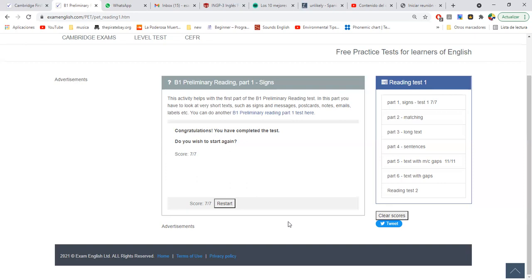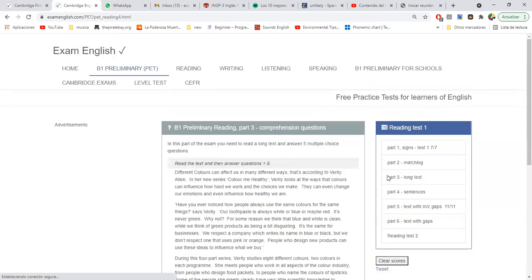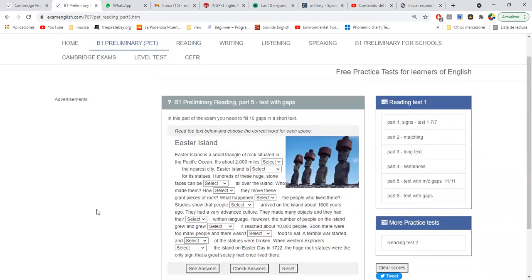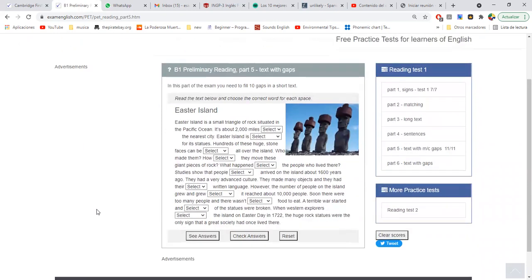Now we're going to do one more, only one more together. Not together. You are going to do the next reading activity individually, okay? Let me show you which one. No, not that one. Let's do this one, part number 5, which is about Easter Island. In Spanish, Isla de Pascua.